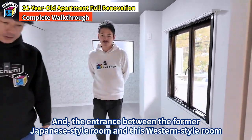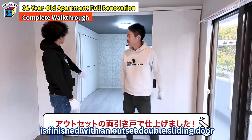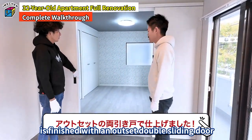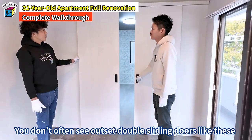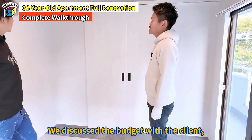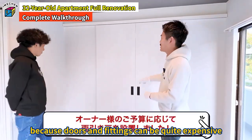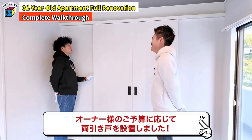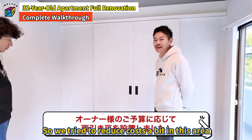And the entrance between the former Japanese-style room and this Western-style room is finished with an outset double-sliding door. Yes. You don't often see outset double-sliding doors like these. That's true. We discussed the budget with the client, because doors and fittings can be quite expensive. Yes, they can. So we tried to reduce costs a bit in this area.